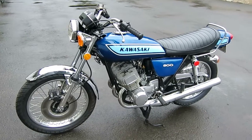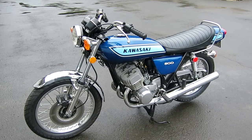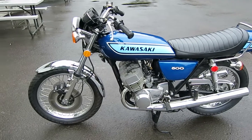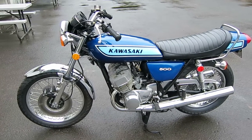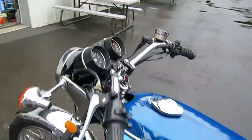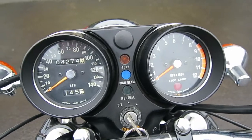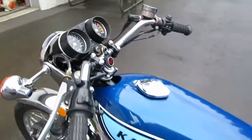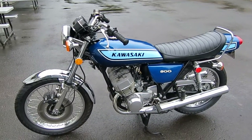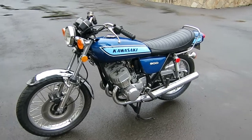Okay, this is going to be the walk around and then starting and idling of the 1975 Kawasaki H1 500. Little background, this is an original condition 75. It has only 4,200 miles. I purchased it from the original owner who had it in his Kawasaki 3-cylinder 2-stroke triple collection. I think he had darn near every one. And I traded a bike for him and got this.